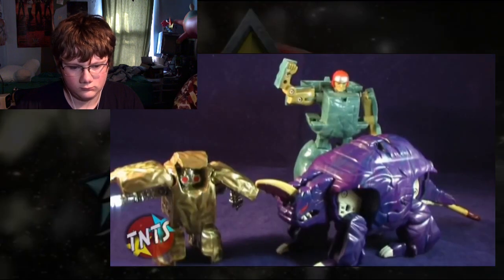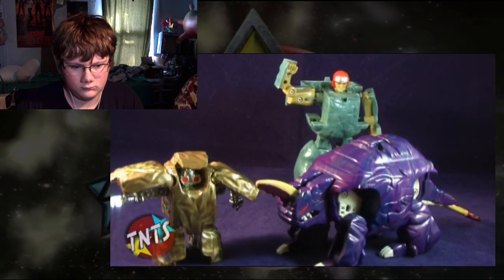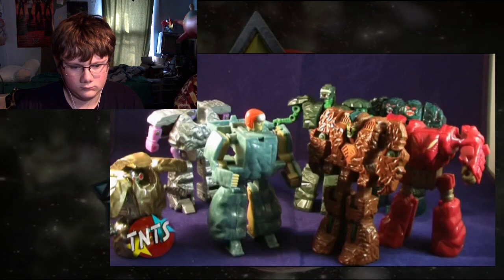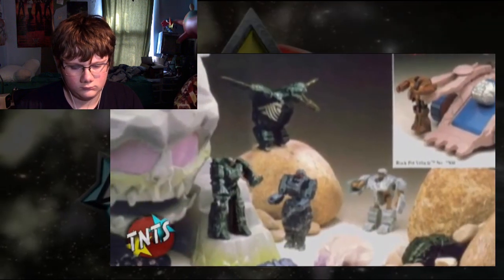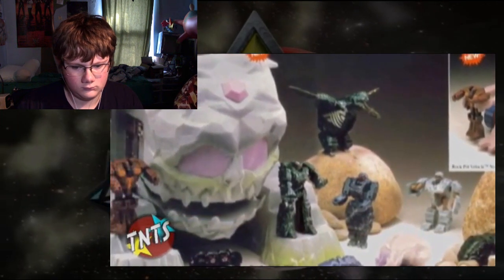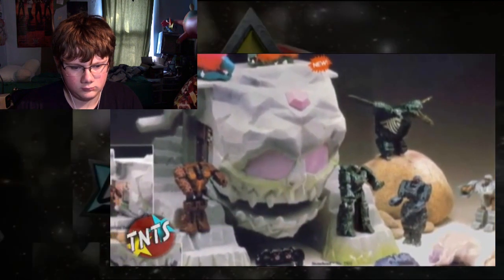The line only lasted for 3 series of figures, but as you can see, we got a lot to choose from in the line. There was, however, an unproduced playset that never made it past prototype stage. And it's really a shame, because this Stonehead playset would have been a great addition.